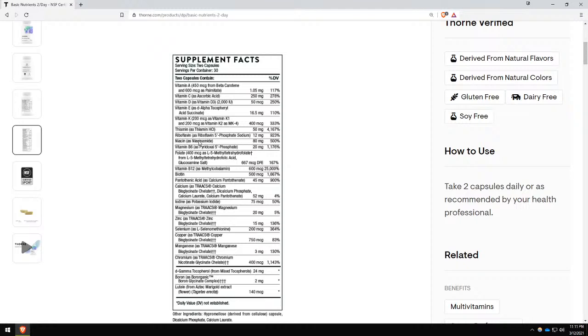You have thiamine. You have the active form of riboflavin, which is riboflavin 5-phosphate. That is the active form compared to regular riboflavin. You have niacinamide as niacin. You have the active form of vitamin B6, which is pyridoxal 5-phosphate. You have folate instead of folic acid, in the form of 400 micrograms of L-5-methyltetrahydrofolate, from L-5-methyltetrahydrofolic acid and glucosamine salt. The vitamin B12 form is methylcobalamin.